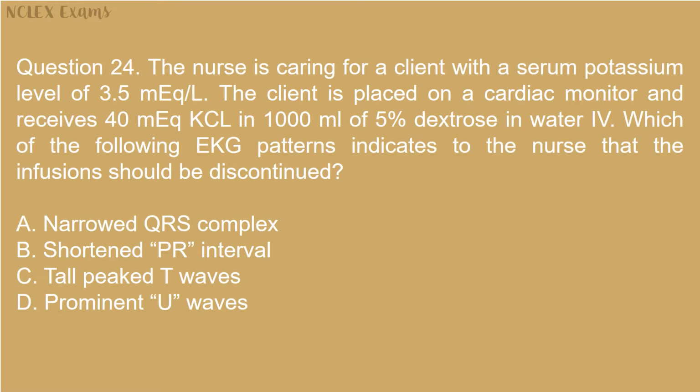Question 24. The nurse is caring for a client with a serum potassium level of 3.5 mg/L. The client is placed on a cardiac monitor and receives 40 mg KCl in 1000 milliliters of 5% dextrose in water. Which of the following EKG patterns indicates to the nurse that the infusion should be discontinued? A. Narrowed QRS complex. B. Shortened PR interval. C. Dual peak T waves. D. Prominent T waves.